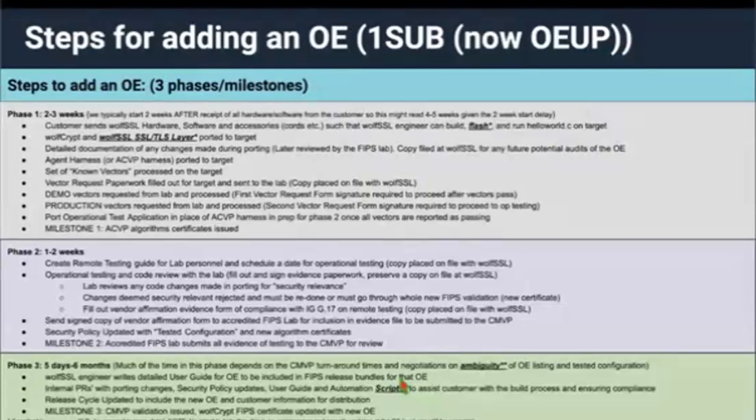And this slide just kind of goes into detail on what it takes to complete a 1 sub or an OE up. This is like a work log of what our organization does and what our engineers do in the background. And we give you an update each time we complete one of these major milestones.